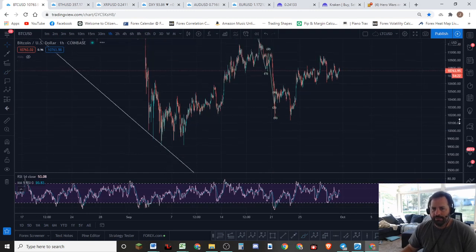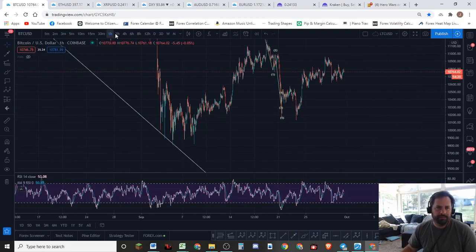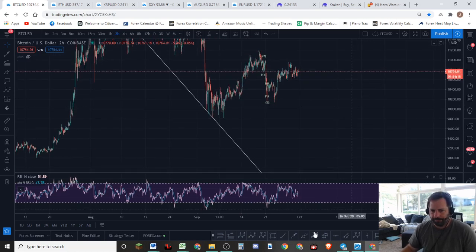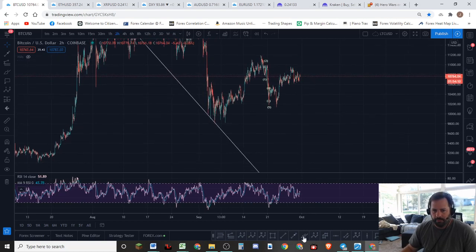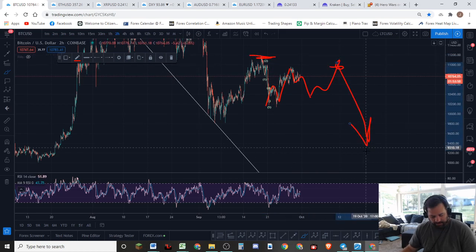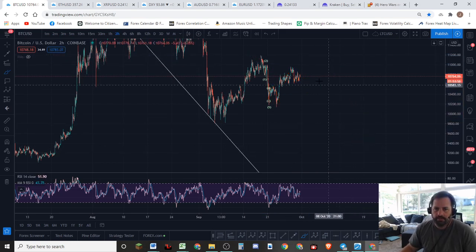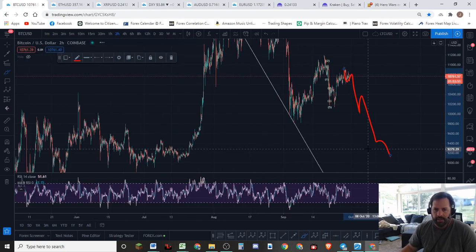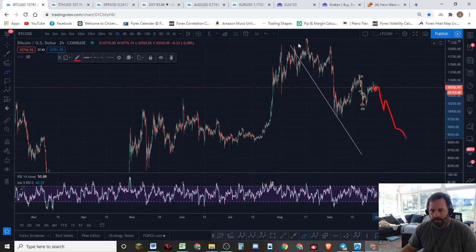So what do I expect? Well, a couple things could happen. Again, I don't know what's going to happen, but a couple things could happen. We could simply get a 3 wave there. We could get a 3 wave and then another 3 wave that doesn't break this high, and then we could go down like that. Or we're going to be heading down from here pretty soon, and a continuation of this move.